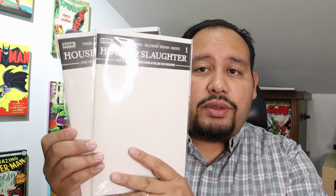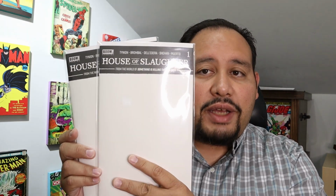And then because I love them, I still have to get some of the artists going on some sketch covers, but I did get 2 also of the blanks for House of Slaughter #1. These are always great to have, because you never know when you're going to come across an artist who can give you a nice sketch. But yeah, those are my House of Slaughter pickups. Nothing crazy. I didn't even get the 1 in 10 or 11, whichever that one was. But I do think that this is a great book to pick up right now at cover price and just see where it goes.